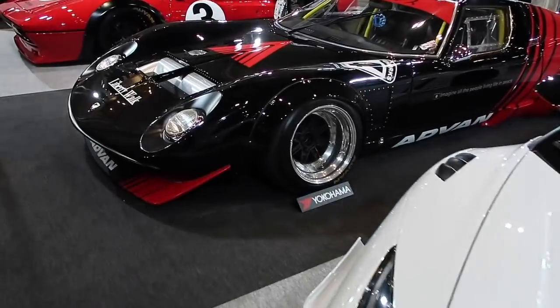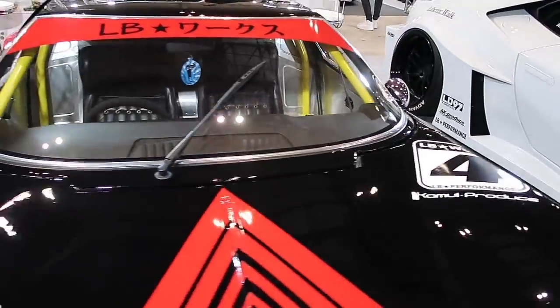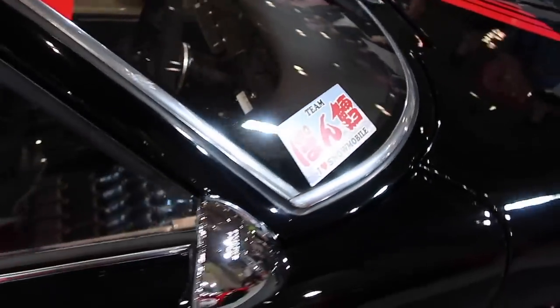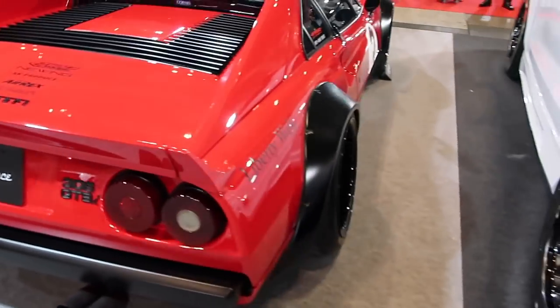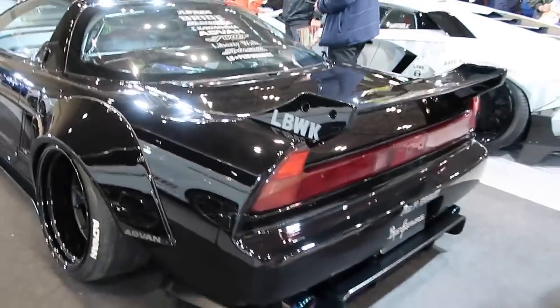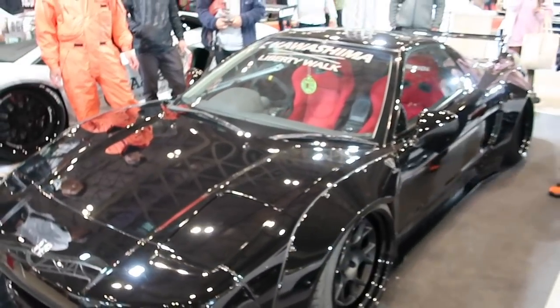Oh man. It's a Miura. Wow. My favorite Lamborghini of all time. A Lamborghini Miura. Unbelievable. Oh, and then the 308 GTV just chilling right next to it. Unreal. Also from Liberty Walk, we just rolled up on this sick little NSX. Fuck, that thing is nice.